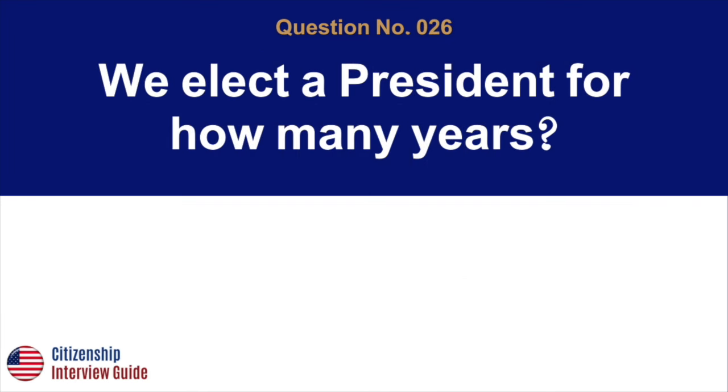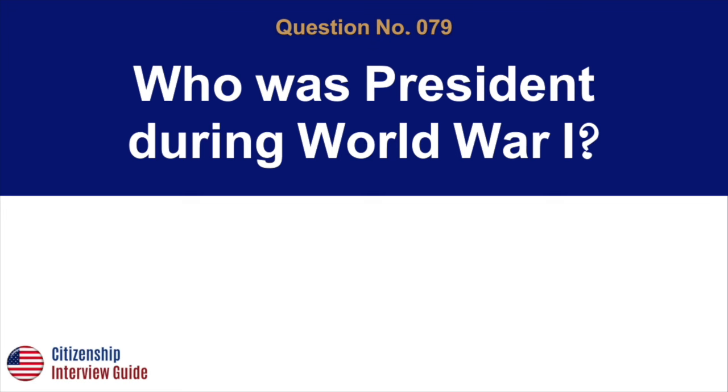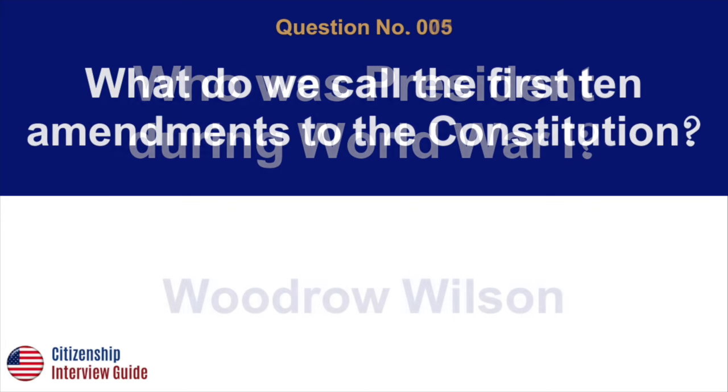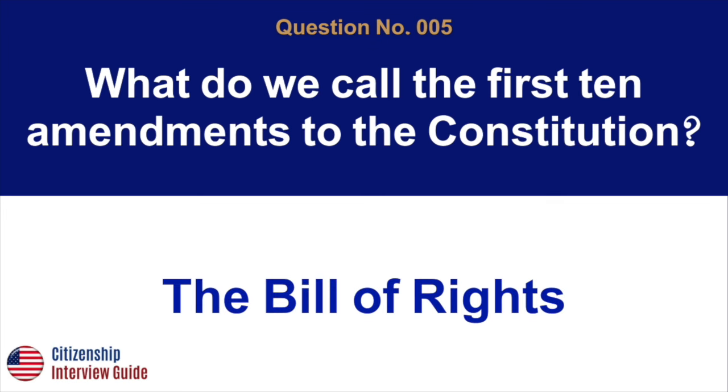We elect a president for how many years? Four. Who was president during World War I? Woodrow Wilson. What do we call the first 10 amendments to the Constitution? The Bill of Rights.